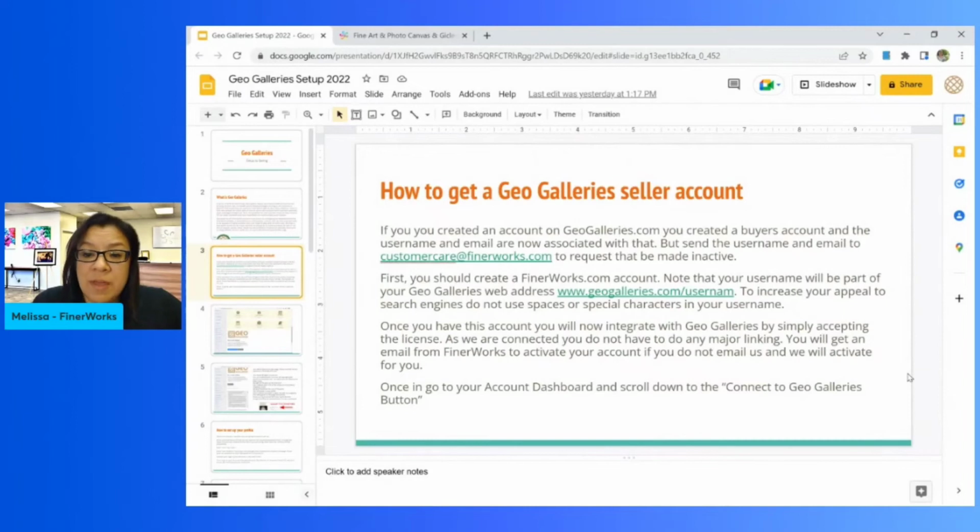Okay, make sure when you're creating that username that you don't use any spaces or special characters. I believe you can use the underscore, and that's fine. But I would just try to think of it as one big web name, okay?